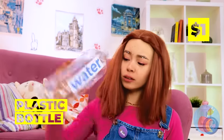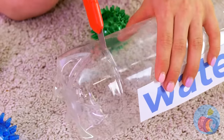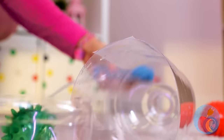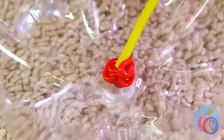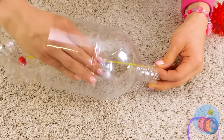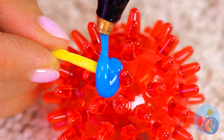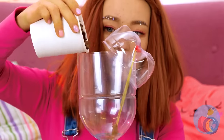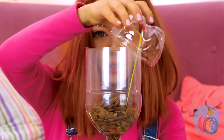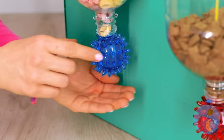Time to get out an old plastic bottle. Cut off the end. Now add some hot glue in the middle. Reattach with some string and pull out the neck. Now take a ball and attach with some more hot glue. Just pull it down and it pops open. Now add kibble. And behold, your cat can have treats with the flick of a paw.